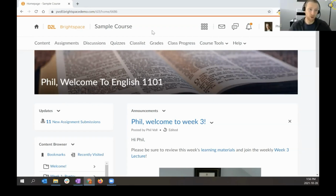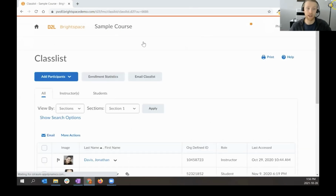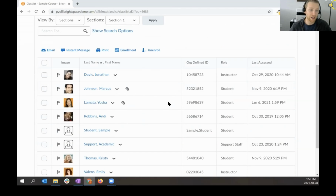That's a great question. Essentially, what you can do is apply what we call a special access to an assessment, or you can add an accommodation. So I'm going to show this quickly in 2 different ways. If you know that a student always needs additional time on an assessment, I actually have the ability to add accommodations. So for example, for Marcus and for Yosha, I've added accommodations. We'll just do the same here for Andy.